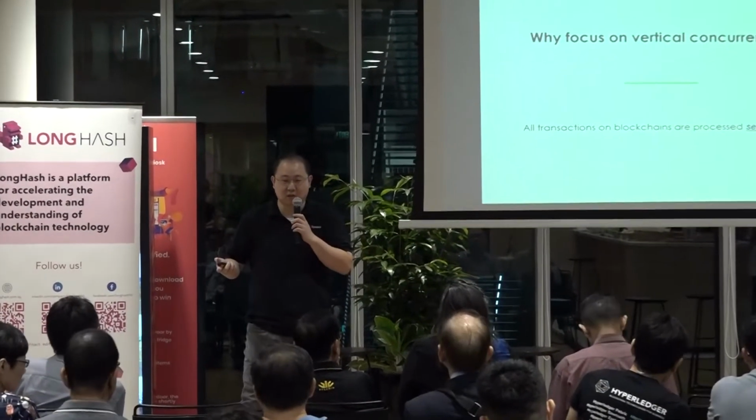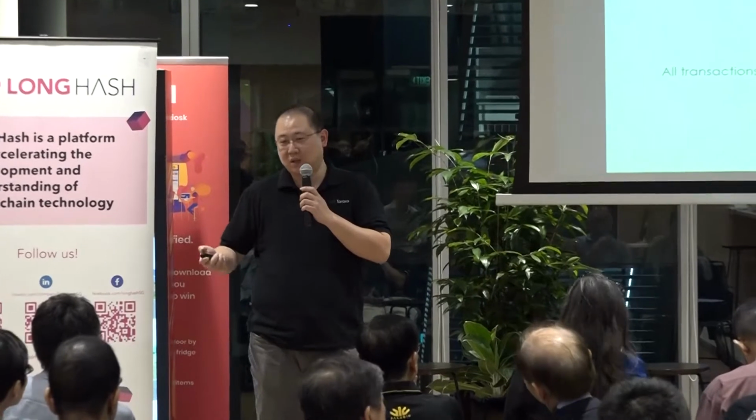Why is everything processed sequentially? We all have multi-core processors. It's kind of dumb. And you look at any kind of node, their CPU is not fully loaded to 100%, right? And so another interesting fact, this is very interesting.